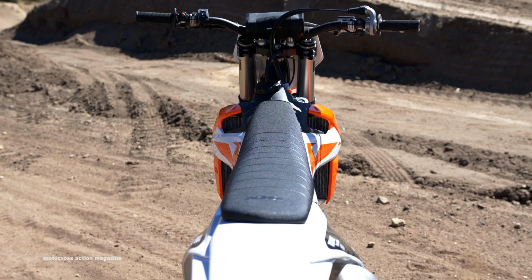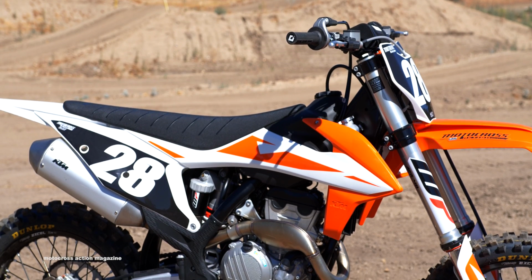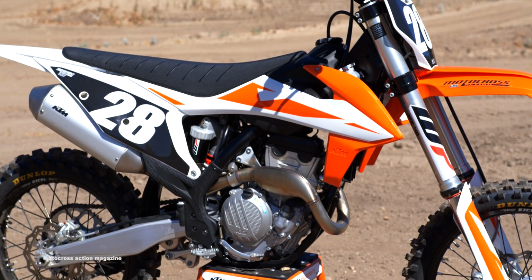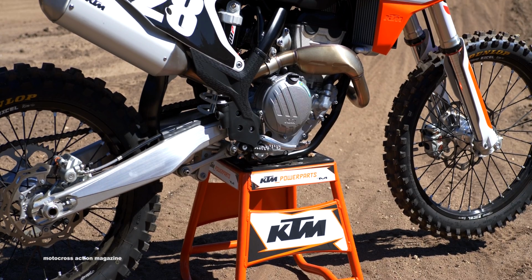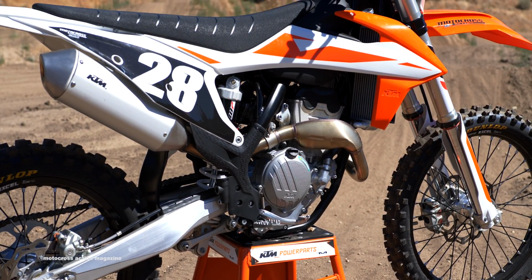What people complained about with the engine was that it didn't have much bottom-to-mid power, which isn't necessarily true. It had a decent bottom-to-mid, it just wasn't as good as, let's say, the Yamaha 250F. For 2019, KTM really tried to increase it with some tweaks to the engine. So now there's a three-piece exhaust: a header, mid-pipe, and silencer.